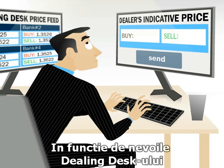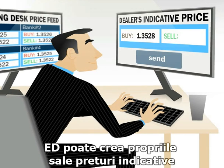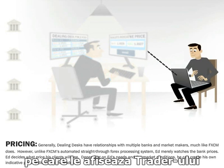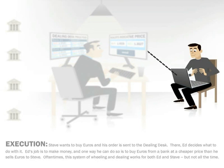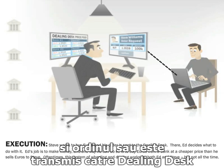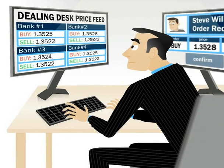Depending on the dealing desk's needs and the market conditions, Ed can create his own indicative price, which he displays to the trader. Steve wants to buy euros, and his order is sent to the dealing desk. There, Ed decides what to do with it.